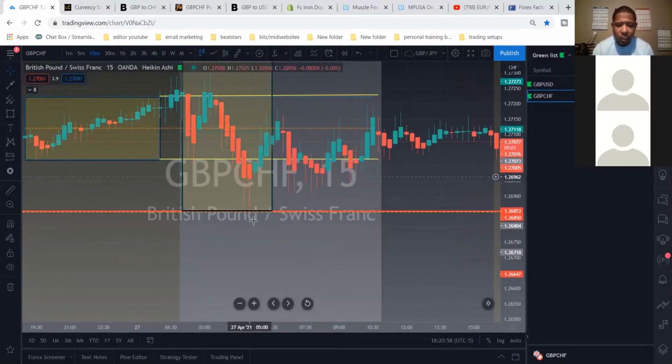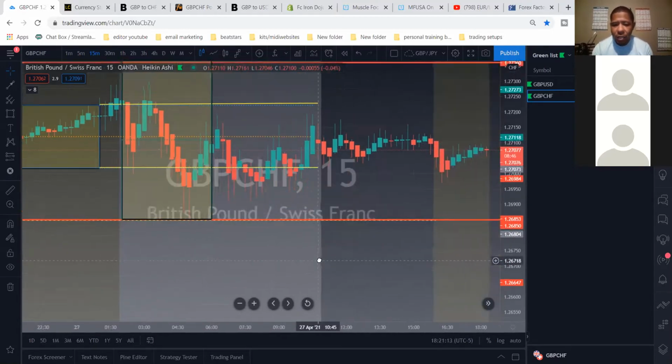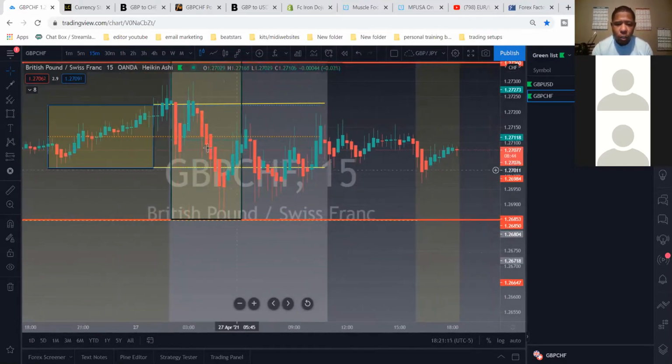I stay away from it because I've been noticing it just hits pending sell orders, and it goes back up and hits your stop loss. Comes back down, might hit a pending sell order outside of here, comes back, hits your stop loss. And that's all it did all day. So when you start to see this consolidation mode, stay away from it.